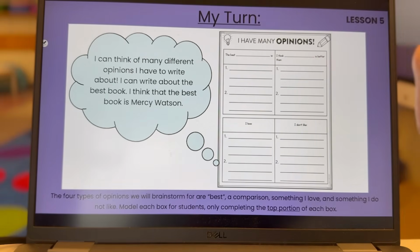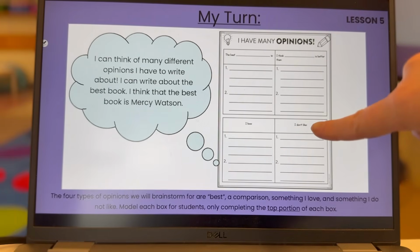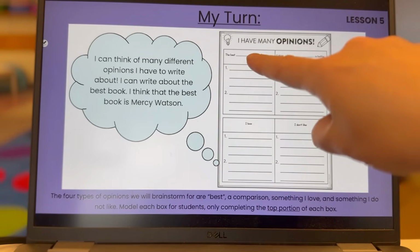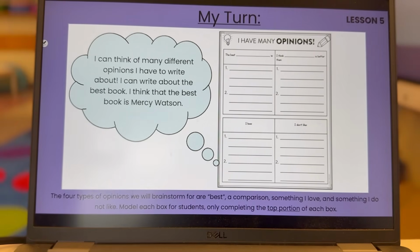Sometimes I like to do favorite book. That's an easy one. This is a comparison type of opinion: I think blank is better than blank. And then we have I love and I don't like. So they're going to share 4 different opinions, and these lines later are 4 reasons. So right now they're just putting 4 opinions in those top boxes. And then as it goes on, we'll provide our reasons and closing statements.